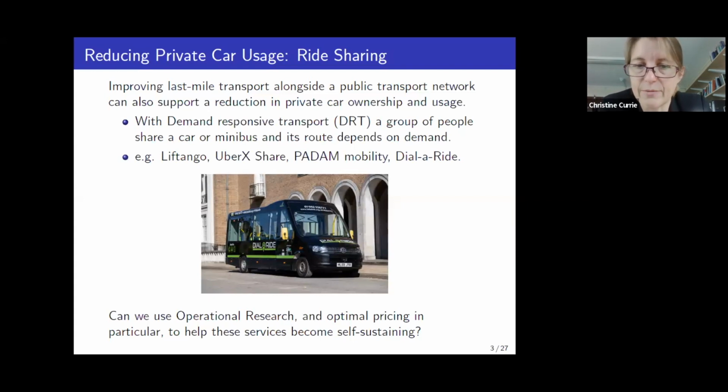In the UK, Dial-A-Ride is the most obvious example of this kind of transport solution, which has typically been for people who are elderly or have reduced mobility. And so we're looking to build on that and build it out to a bigger community. And that's the kind of question that we have. So can we use operational research and optimal pricing in particular, which I'm going to talk a little bit more about pricing in this talk, to help these services become self-sustaining?